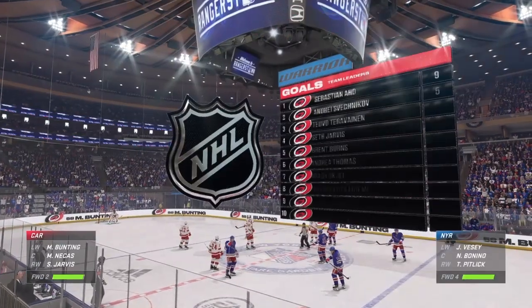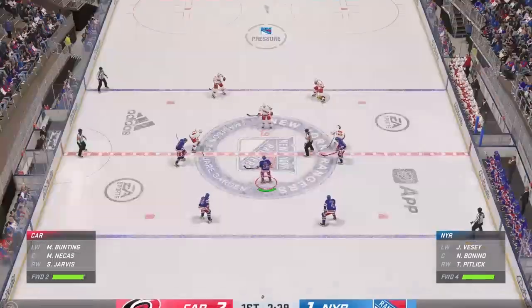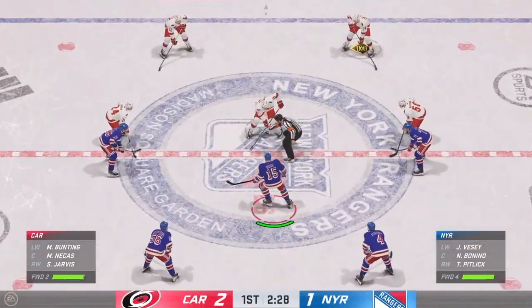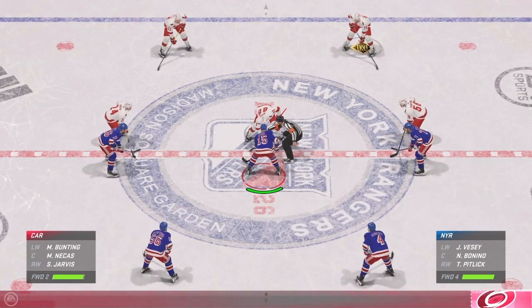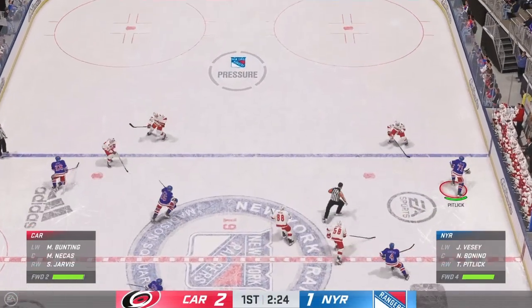Carolina's gone up by one after that goal here in the first. Well, yeah, and it certainly changes the mindset. You got a little bit of jump to your step. You're more confident. Now you got to attack. You got to push when your opponent's down. Puck is dropped, and we are back underway.